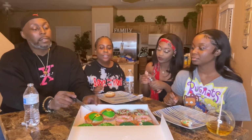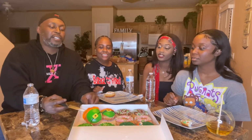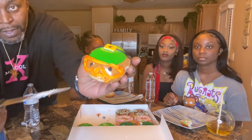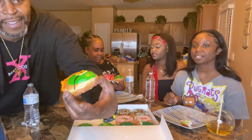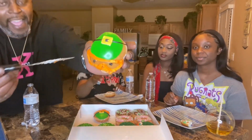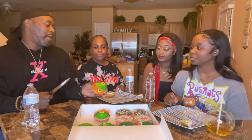All right. Oh, look at the leprechaun. Did y'all show them? They're so cute. Look at this, y'all. I want to show you something. Look at the face. Look at the eyeball, I think. That's his beard. Oh, yeah, the orange beard. Oh, yeah, that's the hat. Yeah, okay. That's his body.